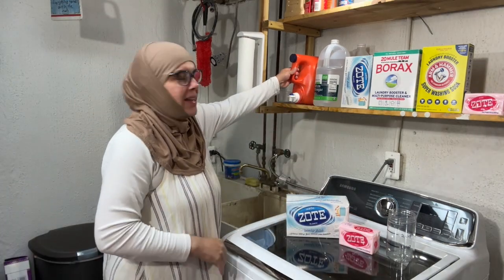Are you ready to make some laundry soap? I am. I went to Sam's Club 2 days ago and I was shocked. This is what I normally buy.